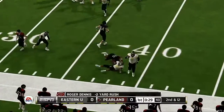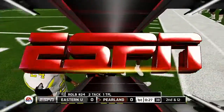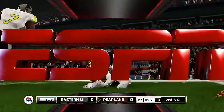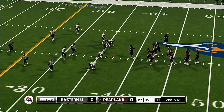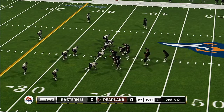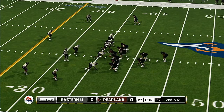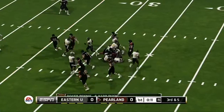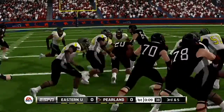They'll keep it on the ground again. And they hit him in the backfield. That'll bring up second and 12. After a decent pickup. That'll make it 35.